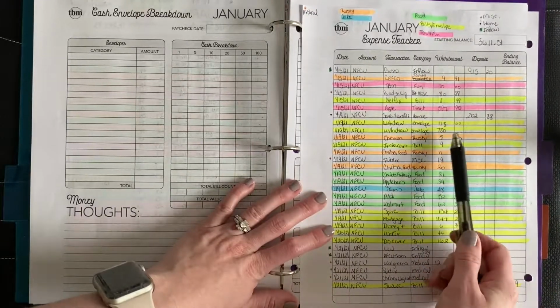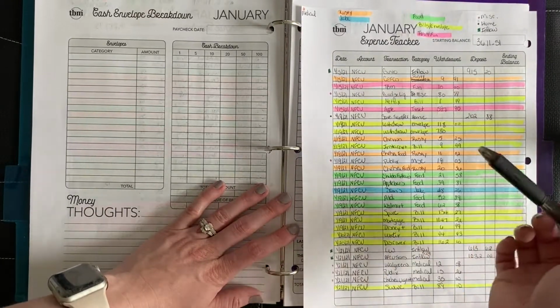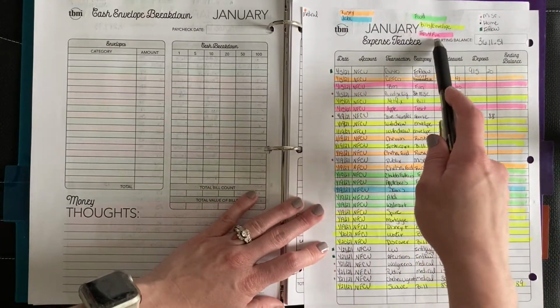This is how much got stuffed in cash envelopes. I take 40 each week for spending, and then I give my husband 45 because he has a nasty chewing tobacco habit. Then I have treat fund here.